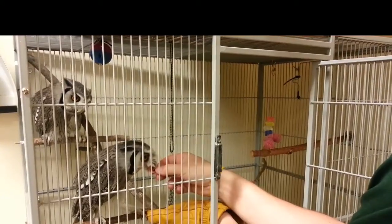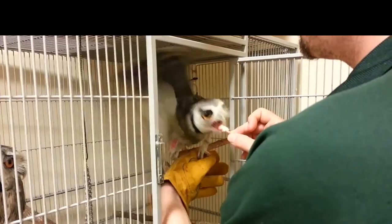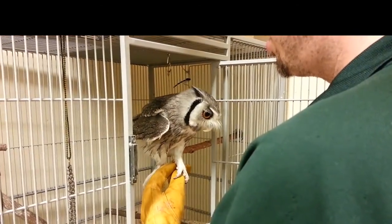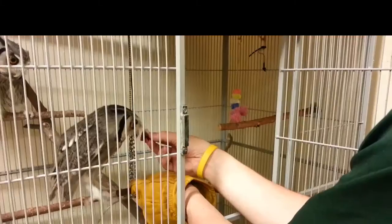In the second defense, they get as thin as possible, narrow their eyes, cover their faces with their wings, and try to camouflage with a branch or a tree. In the wild, these animals eat insects, birds, and small mammals such as bats and mice.